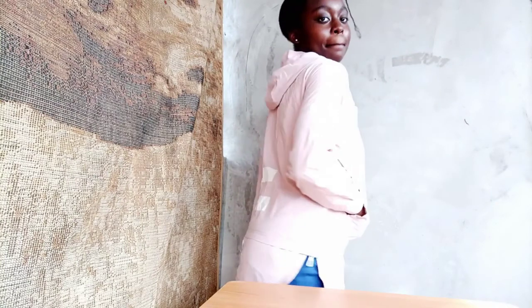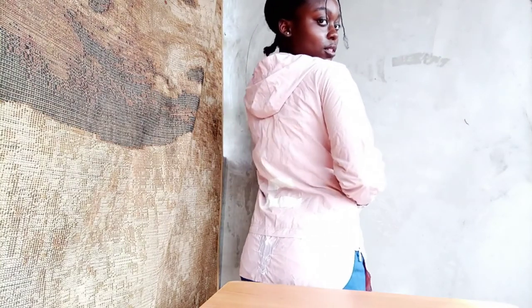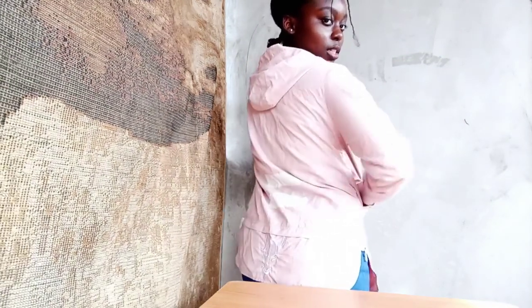So cute. Yeah, so cute. This one has a hoodie, then it has zips on the side so you can open it. Look at that. 30 bob only, guys. 30 bob. Look at that. So cute.